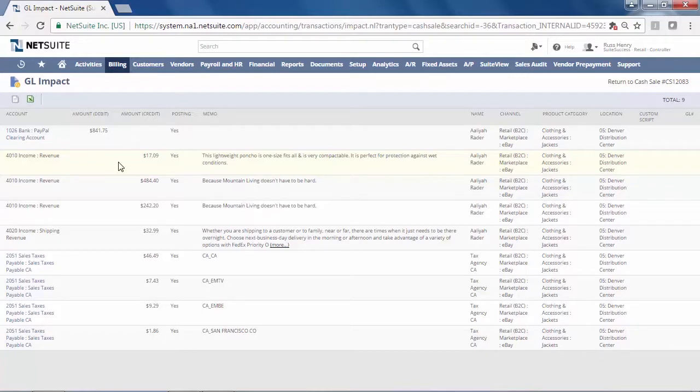Now let's pull up a report and configure that report with additional data to compare multiple periods. At the top of the dashboard is the global search bar. We can use this tool to search for reports, transactional data, customers, vendors, and more. Here we're going to search for an income statement that includes margin percent.